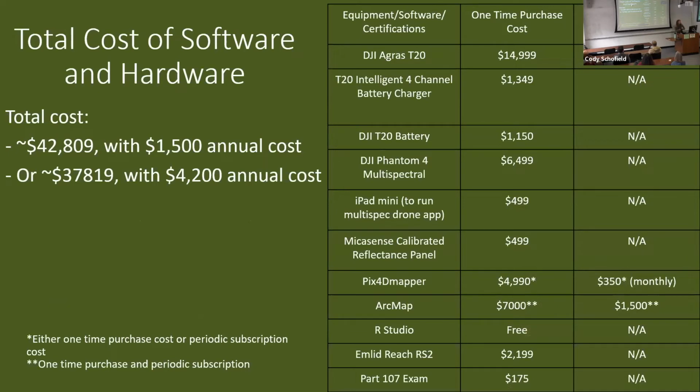Okay, looking into this was something Trevor and Ezekiel really put together, because they're very focused on how complicated and time intensive this program can be. They wanted to see what it would cost if we price it all out. We came up with our drone, charger, batteries, another drone for the multispec, and an iPad, because for some reason that drone only worked with an iPad. You could not use Android devices at all. So we did price in buying an iPad, not an iPhone.